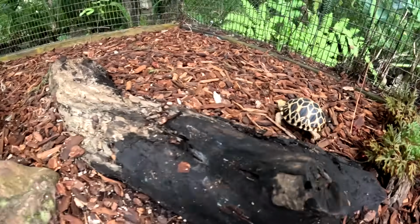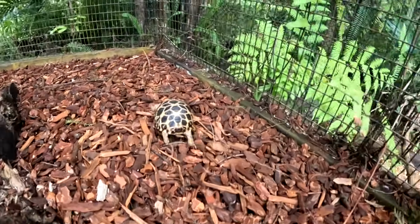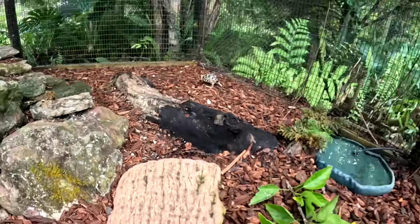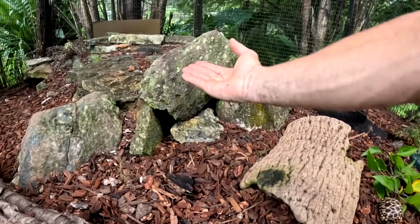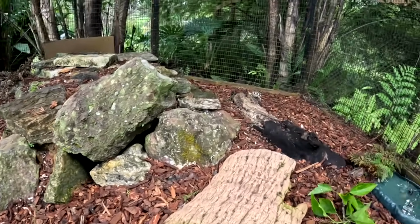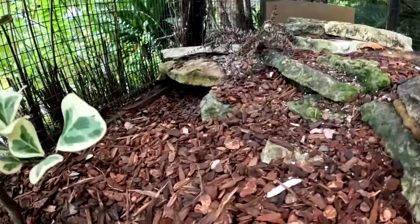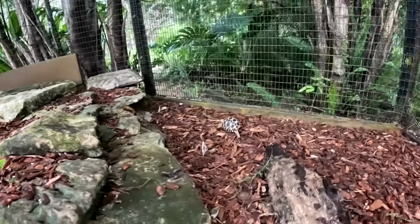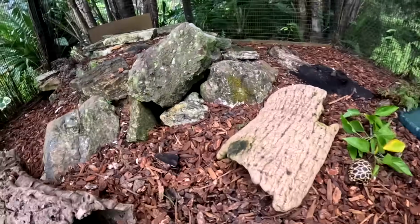You see this whole thing's got some really cool furniture for them to walk around on. We're using the reptile bark from Fluker's. It's really a fun little enclosure. I've blocked off this cave because it's a little too deep for me to get my hand in and get them out. So I want to have access to them at all times. We have this cave over here where the cherry heads are, and this little guy just gets to wander around this large enclosure. Now this is huge for these guys, so that's a good thing. Space is okay as long as it's secured.